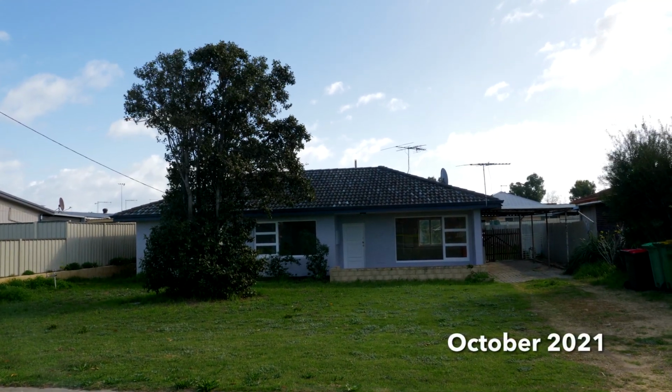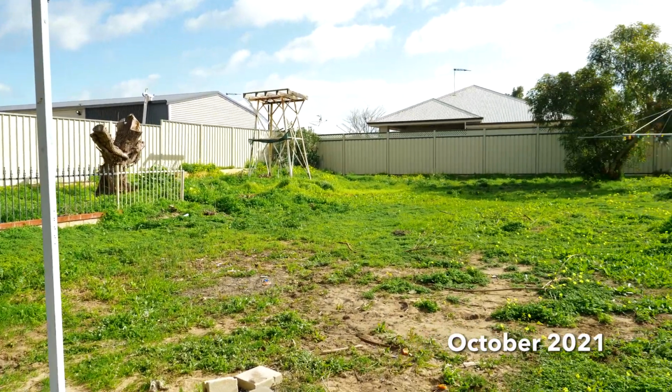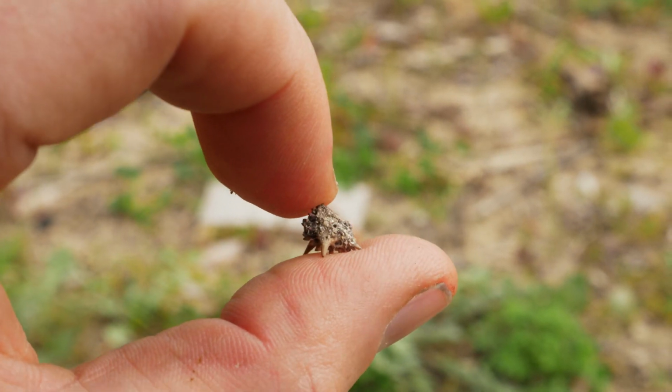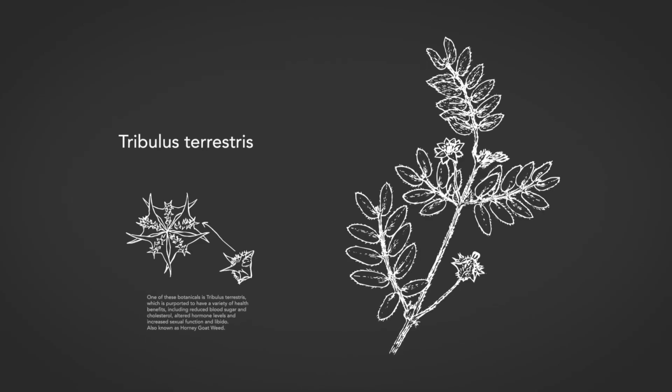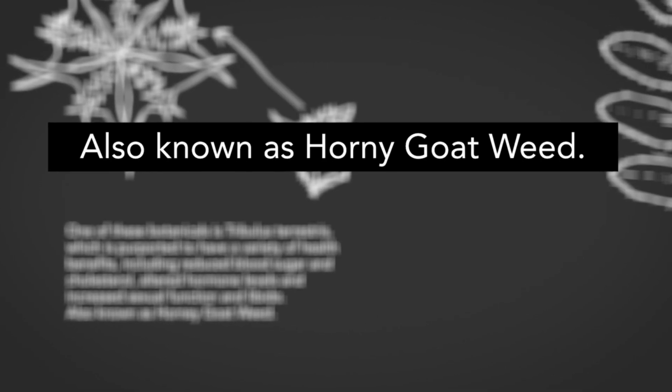When we first moved in, we didn't realise, but the whole backyard was riddled with these little thorns. So there's actually double G's. Not loving it at all. It's not a fit backyard, let's just say that.